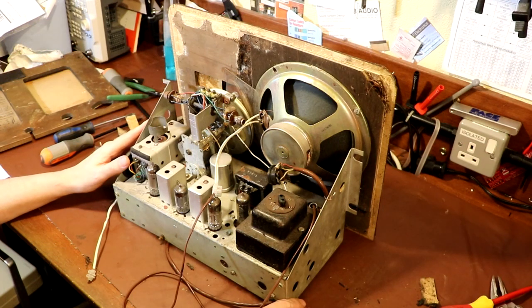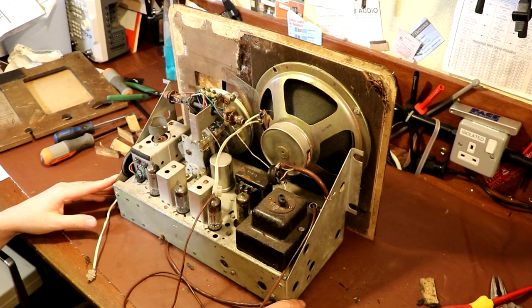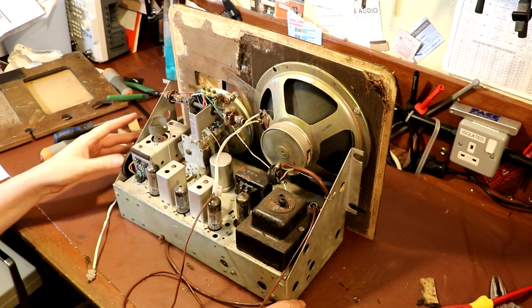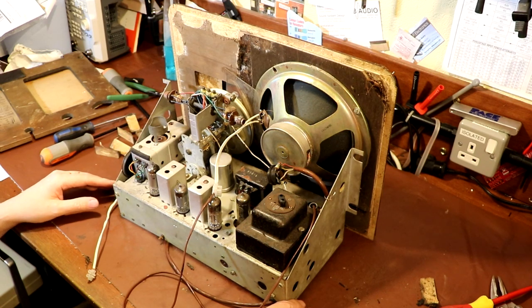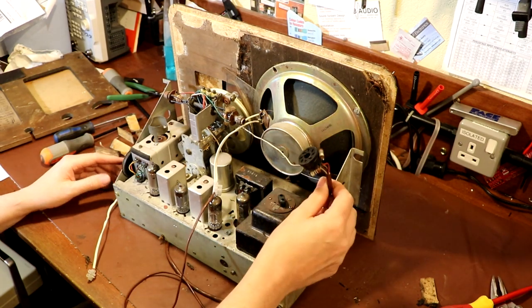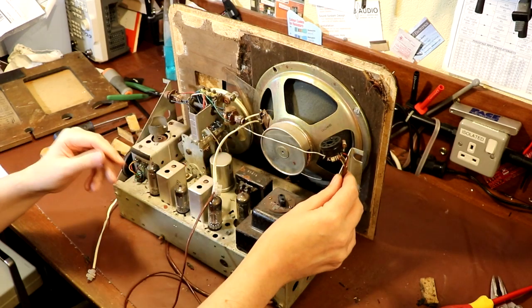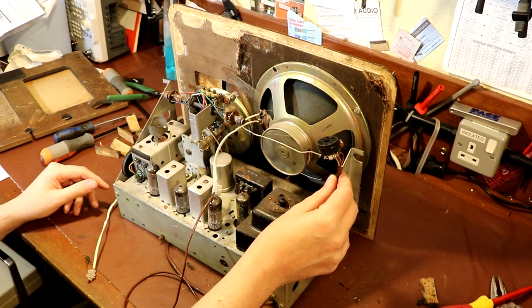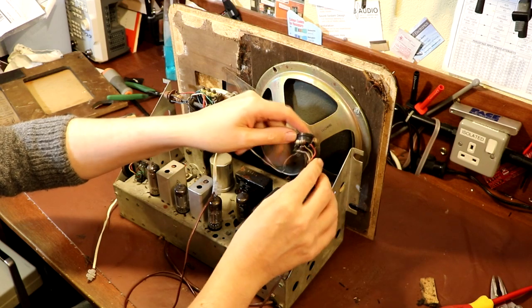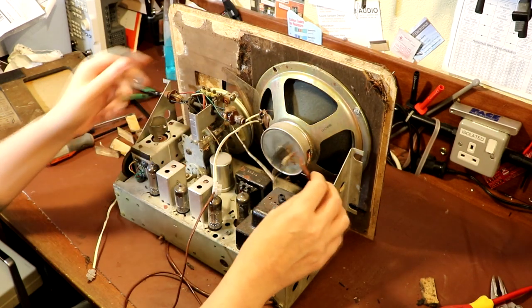So as you can see, we've gone ahead and removed this radio chassis from the cabinet, and we can start to see now the full extent of the shenanigans. And I say shenanigans, there's actually a wee bit of quite clever re-engineering gone on as well. I can see here that originally we've got what looks like a valve holder. So I'm guessing that whatever this piece of equipment came out of, it had a magic eye valve. I'm not sure, but I'm guessing that would have been a magic eye valve.